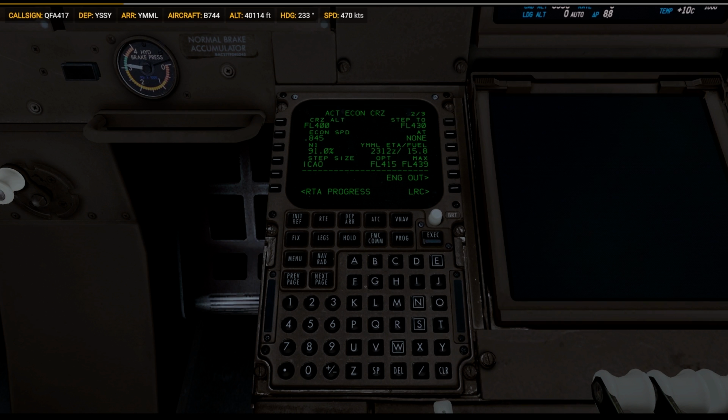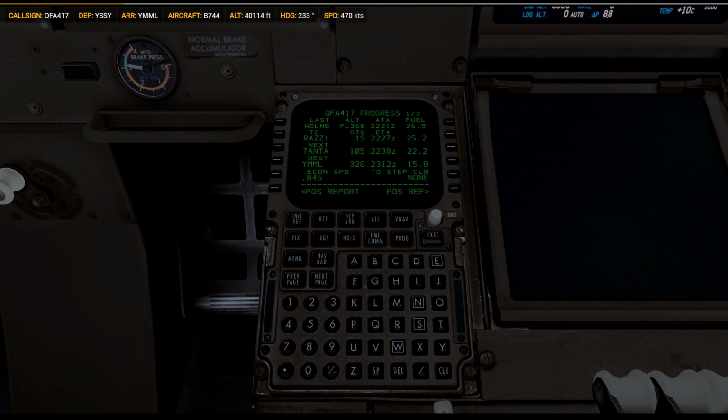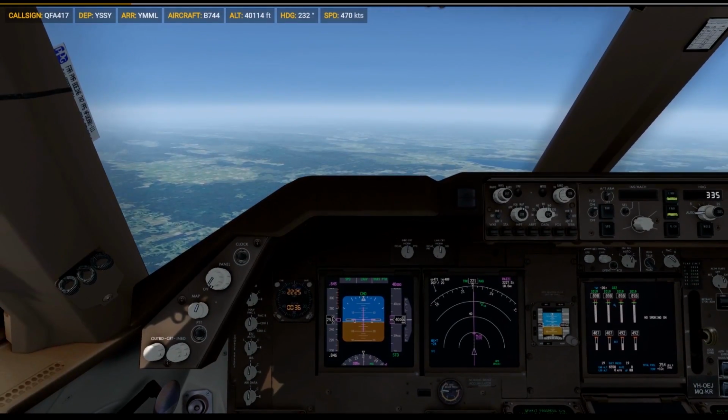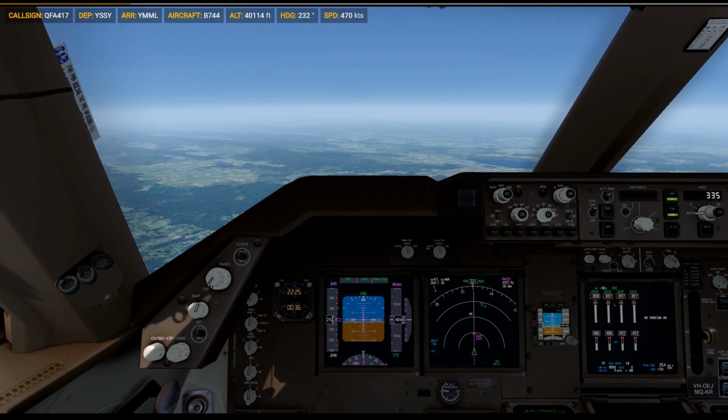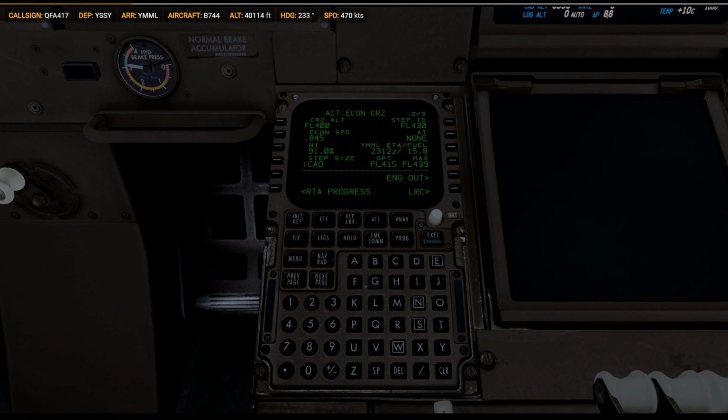Optimal flight level is still showing at 415. So we could, if we want, actually climb up to flight level 420. In fact, I think I will. It's fun usually when you get the opportunity to climb up that high, especially since we have a bit of a headwind here, so it might actually help a little bit. So let's go ahead and do that. Change our cruising flight level to flight level 420.